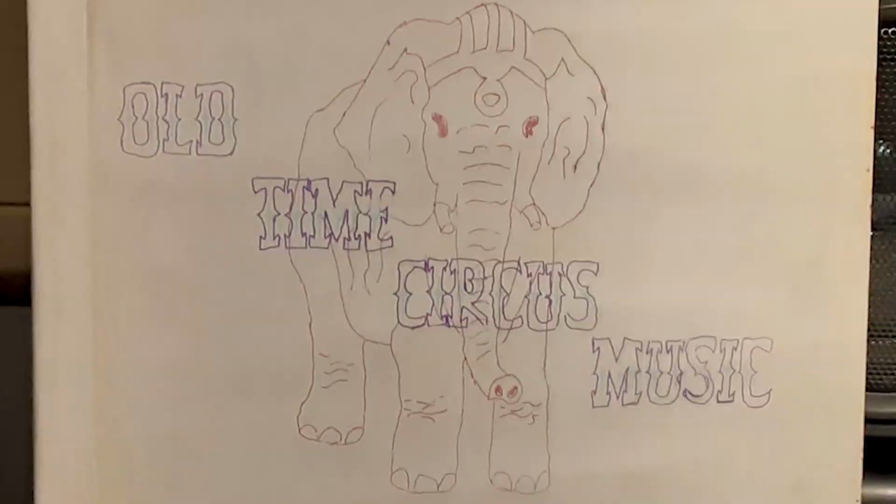And then on the cover, it looks like a drawing on somebody's notebook, like somebody drew a circus elephant. They drew the lettering, old-time circus music, in pencil. They traced it with a pen. Just amazing. There's a binding here.